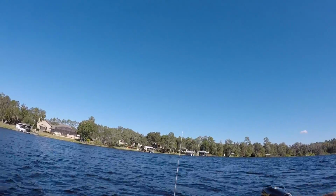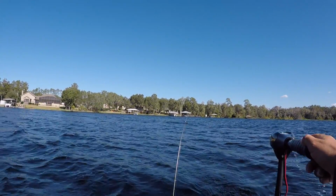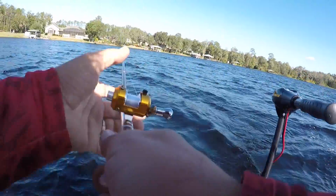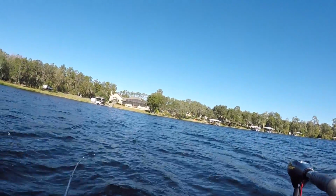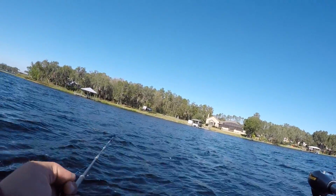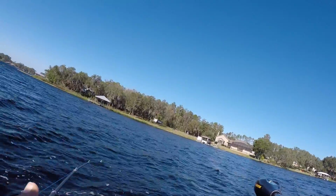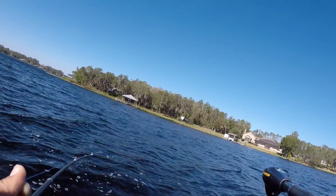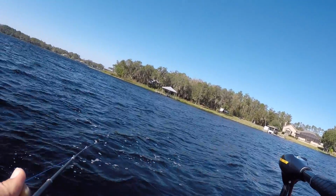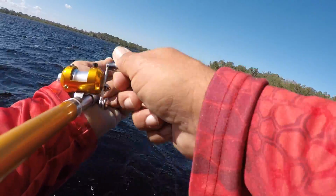Trolling for crappie with pen rods in 25-mile-an-hour wind. Come on. Oh, guys, we got something on this pen rod. Something just hit. Oh, he's not there anymore. Did you see that? I don't think he's there though. That was crazy. We had a hit. Oh my God!